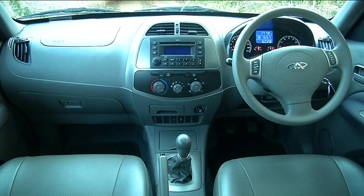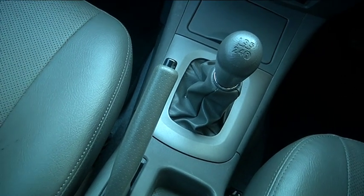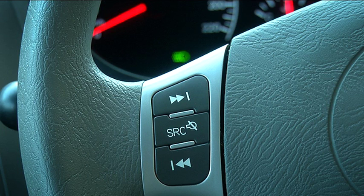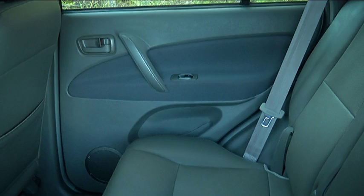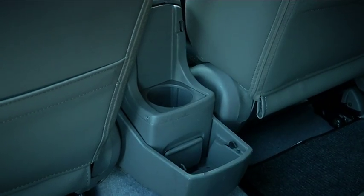Even the standard specification is nothing to get excited about. There are no standout benchmark features here that you cannot get in other offerings at this price. All the essentials are here: an audio system with Bluetooth, electric windows, air conditioning, anti-lock brakes, satellite audio controls, and airbags, but only 2 of them.